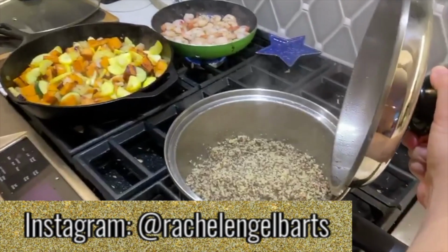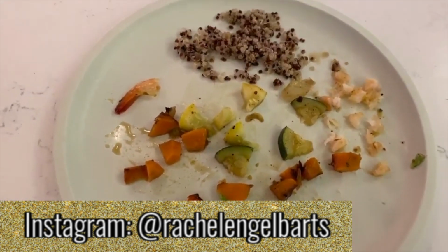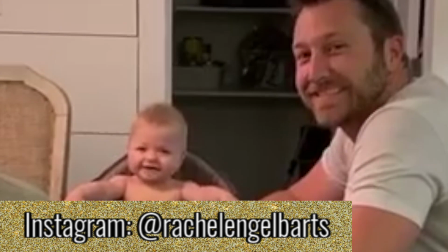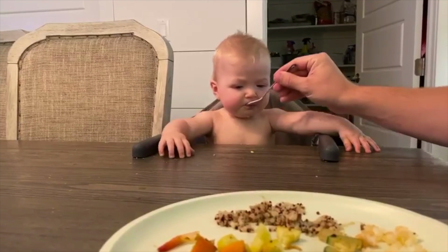And the quinoa is ready. You could also do rice. I just like to use quinoa instead. This is baby Eloise's plate. She's super excited. I just cut everything up pretty small for her and she devoured it.